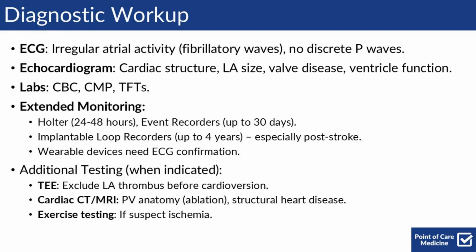Classification is based on the pattern. Paroxysmal, which is less than or equal to 7 days, persistent, which is greater than 7 days or requiring cardioversion, long-standing persistent, which is greater than 1 year, or permanent, which is a decision made not to pursue rhythm control.